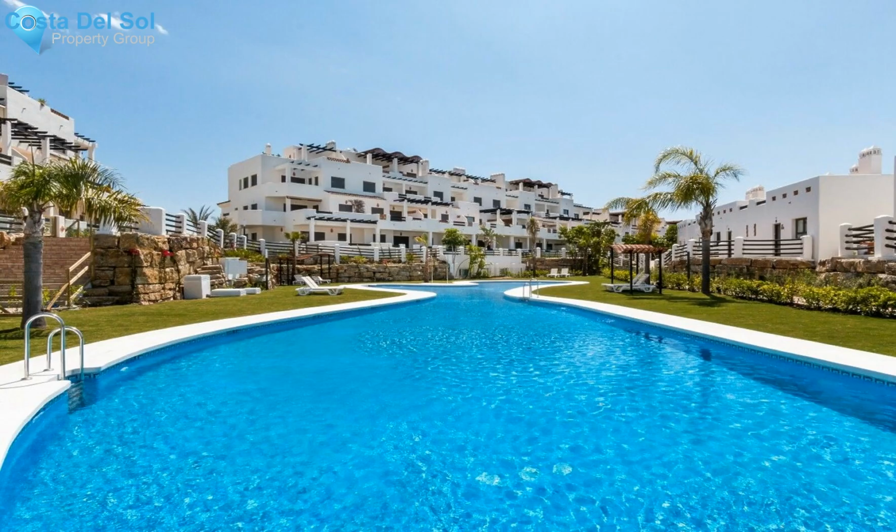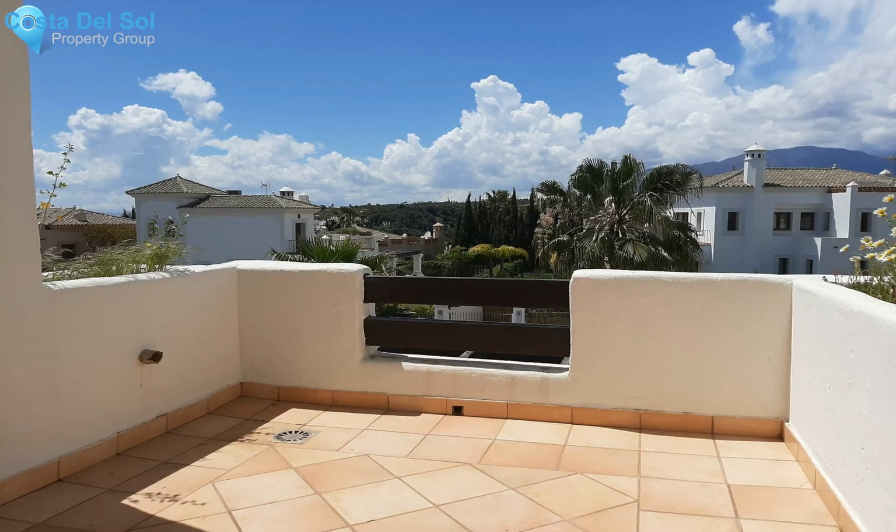RESINA, the Golf and the Sea on the Costa del Sol, Mountain View's two-bedroom apartment. Located in a gated complex with an impressive natural environment and on the first line of golf. It is located 1.3 kilometers from the beach, a few minutes from Estepona, Marbella or Puerto Banus. Large green areas with a lush tropical garden.